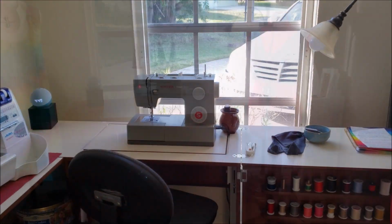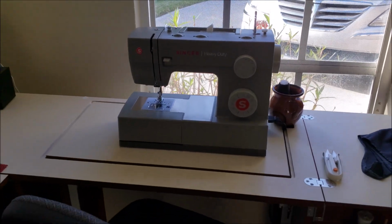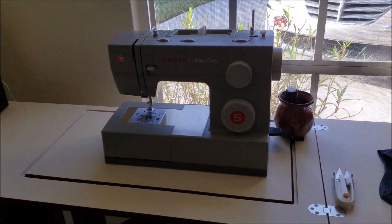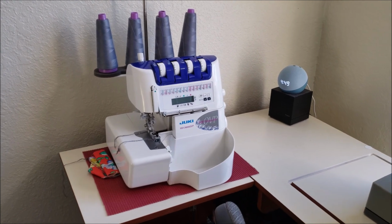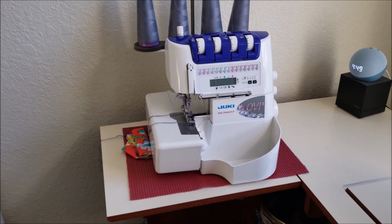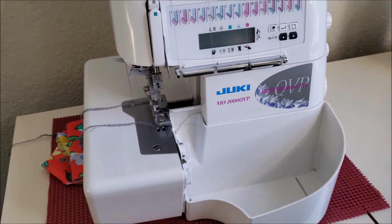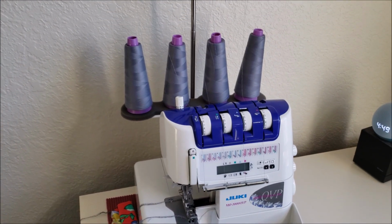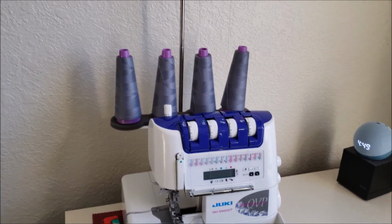For machines, I have been sewing for probably the past 3 years or longer with this Singer Heavy Duty 4452. And I also have, this was a recent purchase, I upgraded my serger, which was the Brother 1034D, to this Juki 2000 with air threading. Oh my gosh, that is such a wonderful feature.